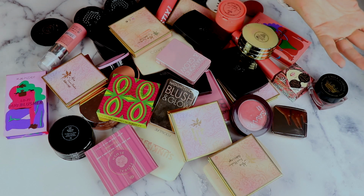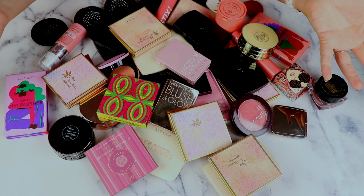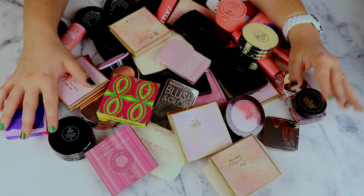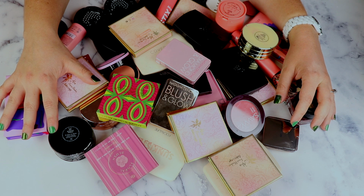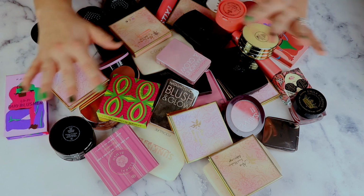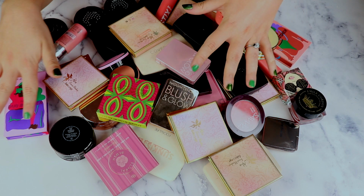Hi guys, it's time for another episode in my decluttering series that I just started. So we're going to be doing all my blushes today, which makes me so sad. You guys know how much I love my blushes, but I just have too many, so I'm going to try, is the key word, to narrow these down a little bit.